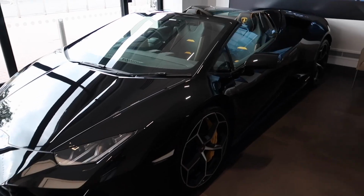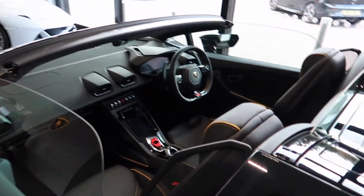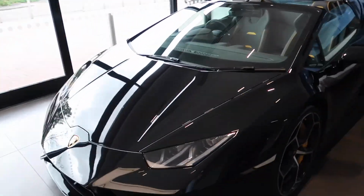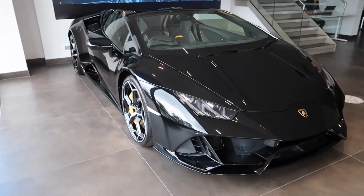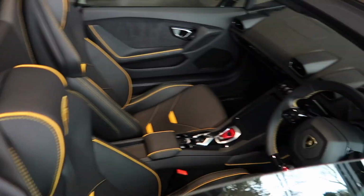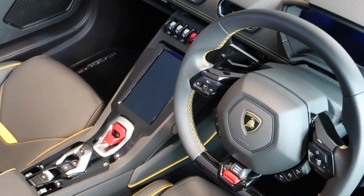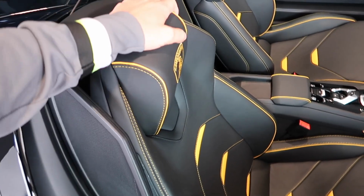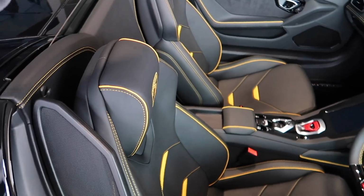I'm not joking. We have an Evo Spider here as well. Very, very nice with the yellow stitching. Roughly 230,000. Not advertised, but will be shortly. So if you're interested in one of them, they are cool Evos. What I love about the Evo is all the modern tech which you have in these cars. They are crazy now. All the modern tech which you get in them is a bit of a game changer. These are the sport seats, which are kind of the seats which you want.